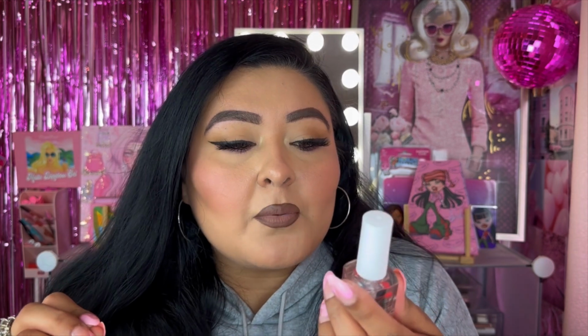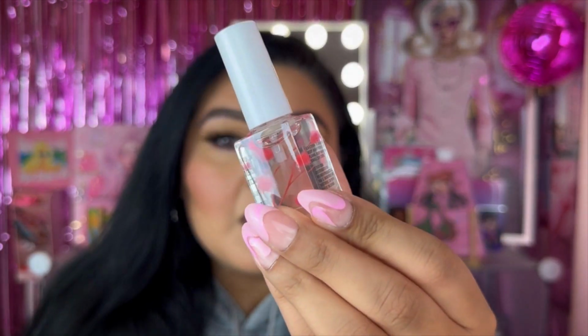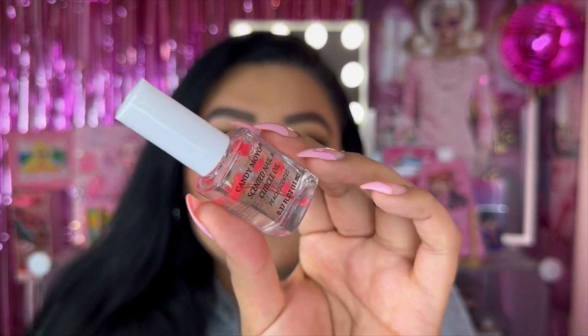Even if you have press on nails, you just kind of throw it on the side and it makes your nails nice and healthy. It makes them grow stronger. So I really am a huge fan of cuticle oil. So it does say it is scented, but yeah, really love the little plant inside. It just makes it look even more luxe.